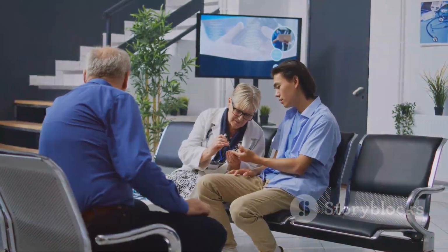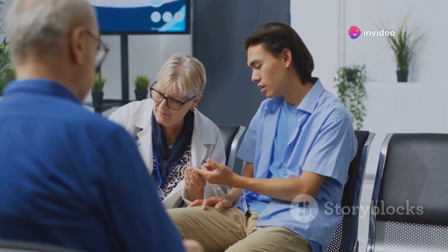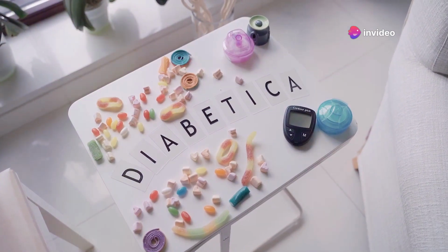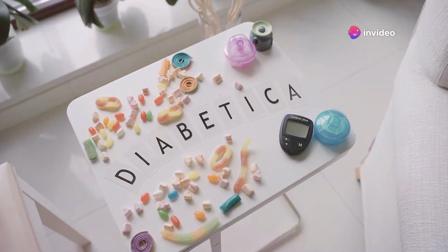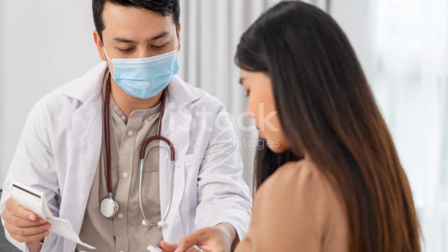Treatment depends on the type of diabetes. For type 1 diabetes, insulin therapy is essential. Type 2 diabetes may require lifestyle changes, medications, or insulin. Gestational diabetes is managed with diet, exercise, and sometimes insulin.